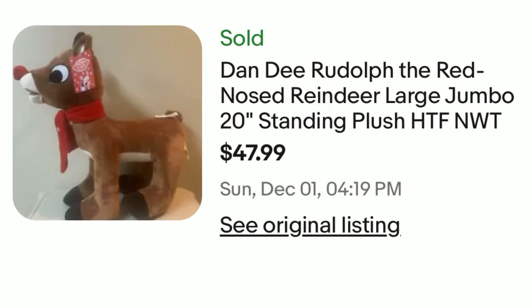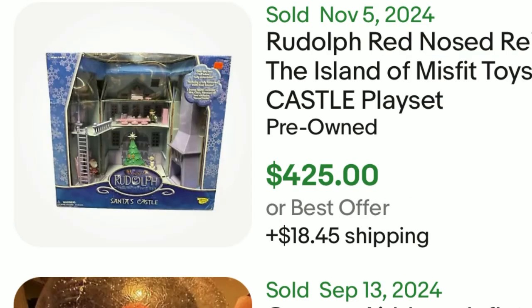And I want to highlight specifically the line of Rudolph toys that are the Island of Misfit Toys line. There's a lot of really valuable sets. Obviously new is going to get you more money, but even used will still get you money. There's some unique, smaller characters from the movie that are worth some good money. But specifically, I'm going to mention this castle. Look at this castle, $425. And the toys all have similar boxes to that. So if you find some, you definitely want to pick those up. I've sold these before also and made some really, really good money.